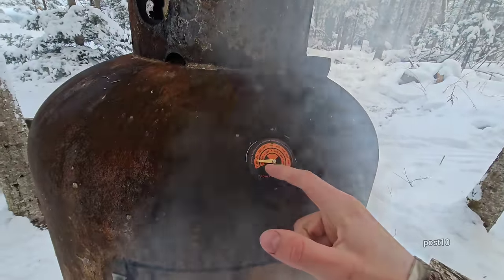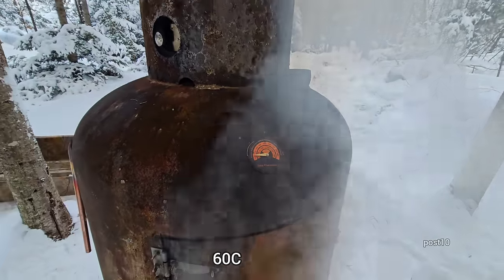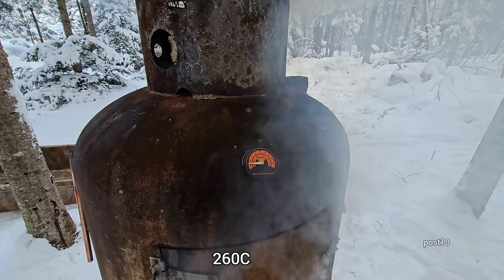We've already got up to about 140 degrees. I wonder how hot this thing will get. Sometimes the wood stove in the house can get up to around 500.